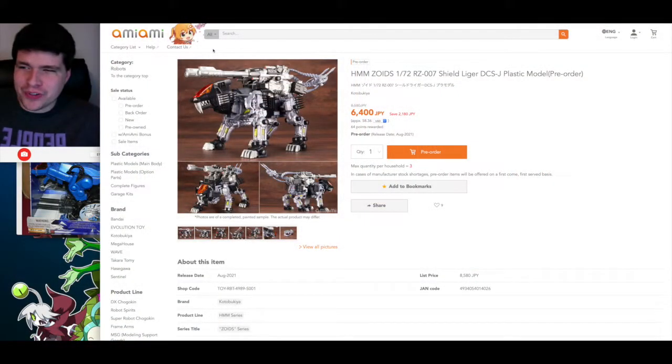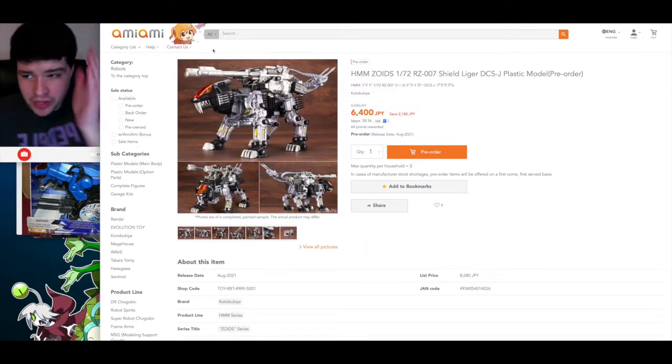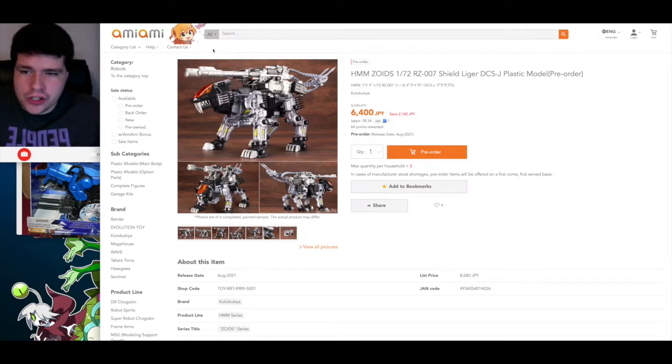Worst April Fool's joke ever. So Kotobukiya posted this on Twitter and on Facebook and said, starting with this kit, the Shield Liger DCSJ, which is being reprinted as you can see, this kit will be available for distribution by U.S. retailers, which is huge. That is a massive game changer.